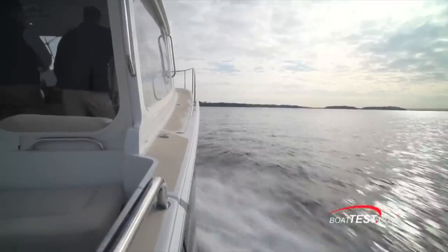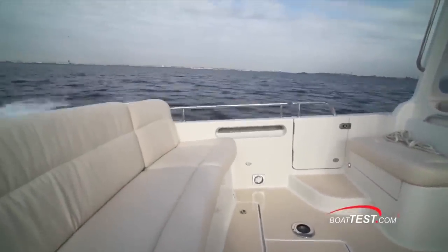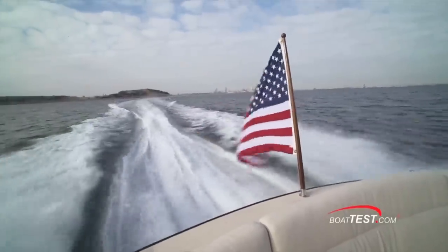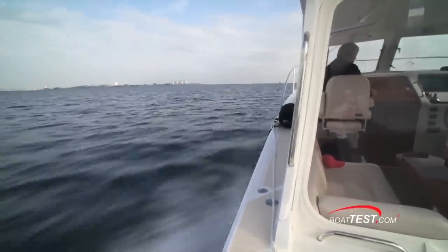In my opinion, the 36Z is a joy to be on and operating in. There are so many safety features built into this design, and along with its solid construction, this may very well be the last cruising boat you buy, unless you decide to move up to the 40Z.